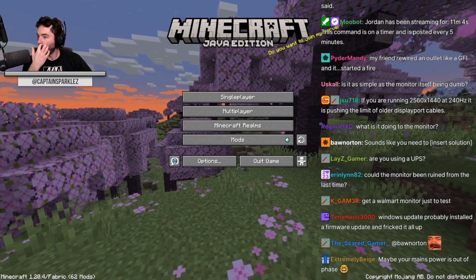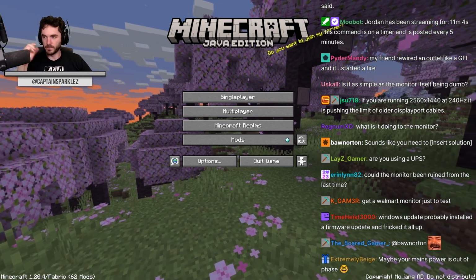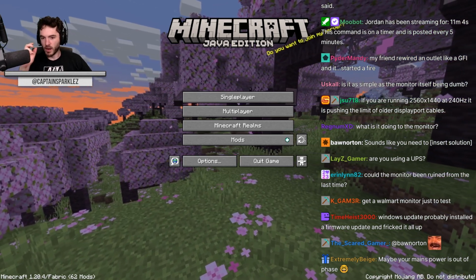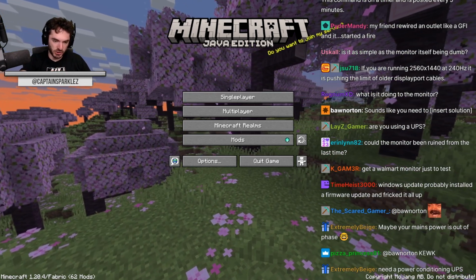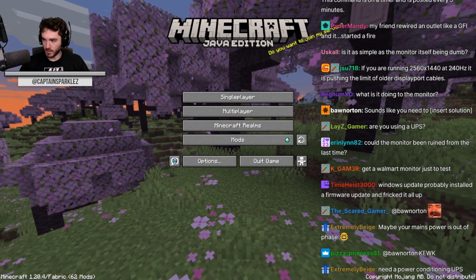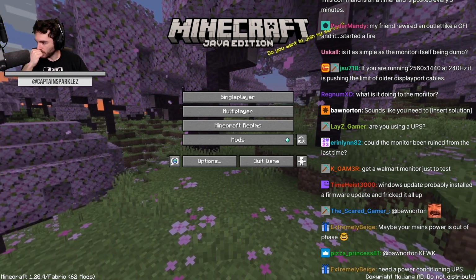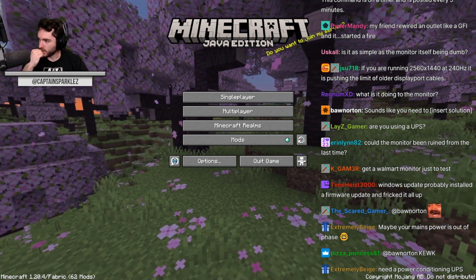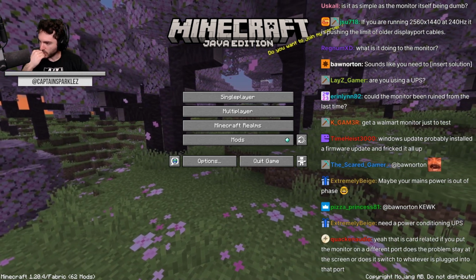No, but the thing is, I'm not running 2560 by 1440 at 240. Right now, I'm just running 60 hertz HDMI on the middle monitor, which is the big one. It still won't work on any of the others. So how is it that nobody else is having this? I don't know.